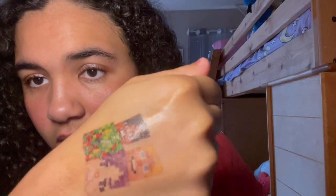Where is it? Let me, you know what, I'm gonna spray on my hand again. There you go. I'm gonna spread it on my hand and see. Now you can't see it, but let me see. Hold up. Like, I see little gold sparkles on me. So, yeah, and it's only 10 bucks. I got this at Ulta.